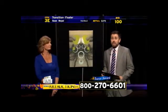Hi, Dee. We are very excited about this next piece. This is Transition Floater, and it's 3E, value of $375, and we already have a bid of $100, and I can see why we've already got some action on this piece. It's a very unique piece. Kim, can you talk about this?